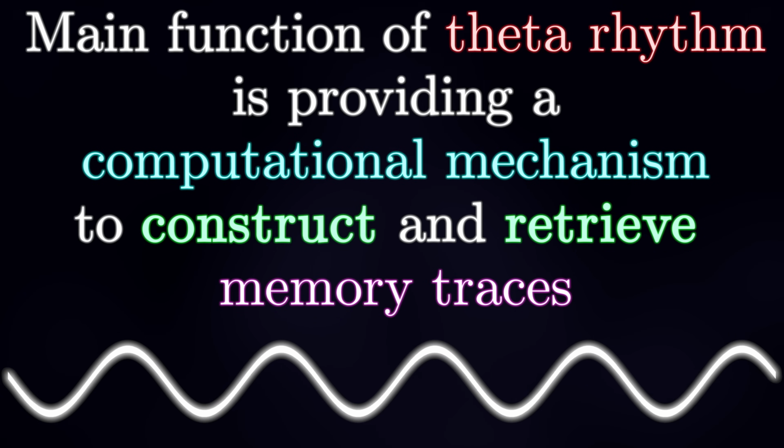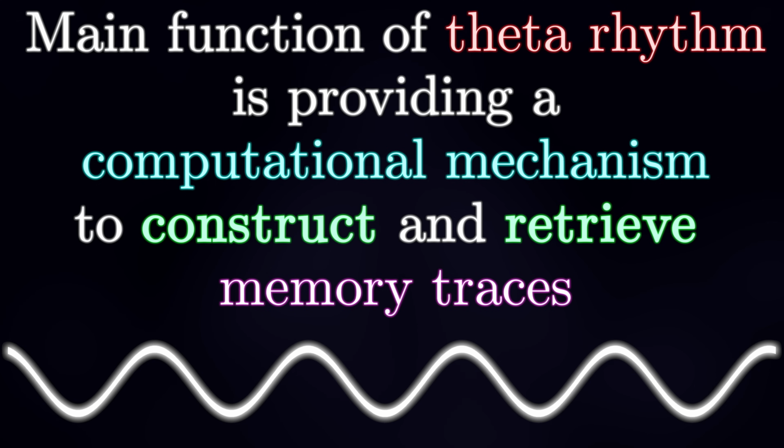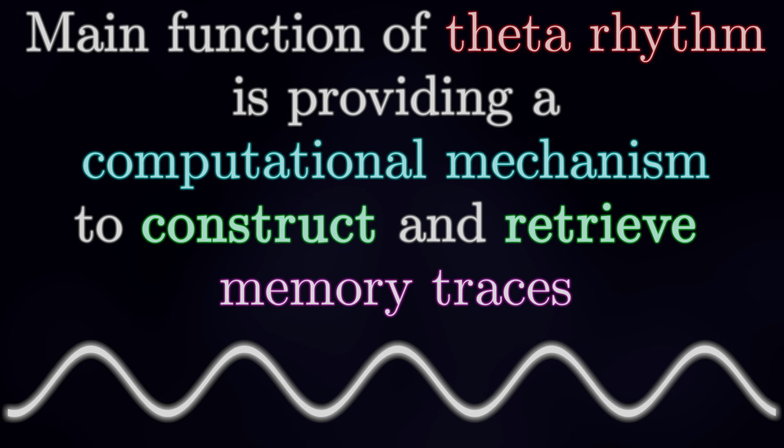I'd like to make an argument, which is actually the central topic of the entire video, that the main function of theta rhythm is providing a computational mechanism to construct and retrieve memory traces. Alright, let's unpack what the hell was that.